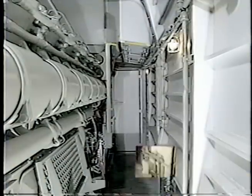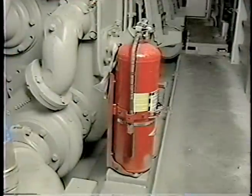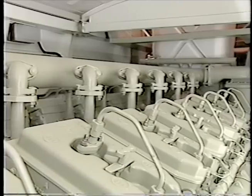Fuel flow control valves are located on either side of the engine cab. A fire extinguisher is also located in the engine cab. Those are the engine compartment components.